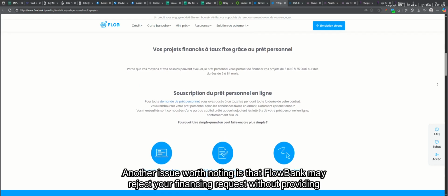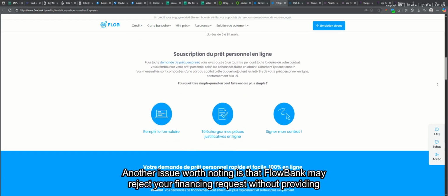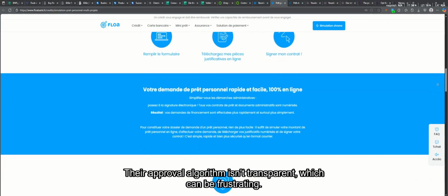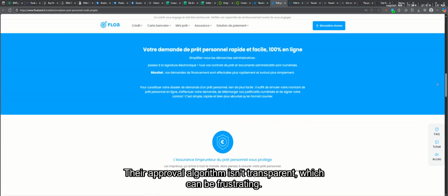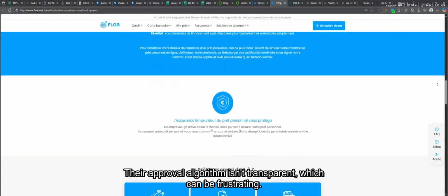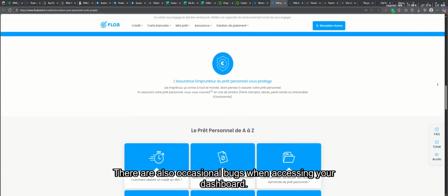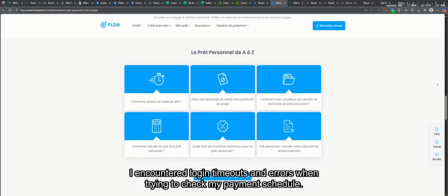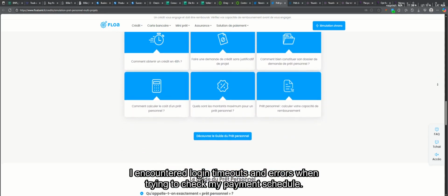Another issue worth noting is that Floa Bank may reject your financing request without providing a clear reason. Their approval algorithm isn't transparent, which can be frustrating. There are also occasional bugs when accessing your dashboard. I encountered login timeouts and errors when trying to check my payment schedule.